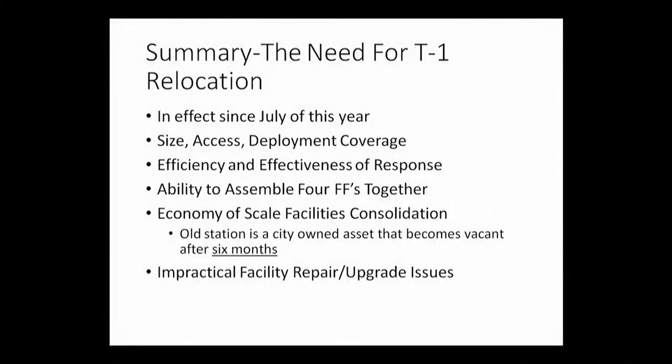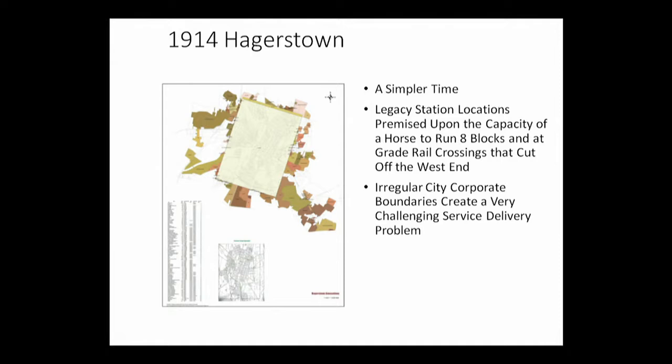We also had a joint study group working for about 120 days that produced the numbers that we'll show you here in a minute for facility renovations. So I like this map that Rodney Tissue provided me. In 1914, when that station was built, that's what the city of Hagerstown looked like, the rectangle. And largely, it was at a time for the fire department when station location was determined on the capacity of a team of horses to run 8 blocks. And that's how we ended up with all the downtown facilities we did.